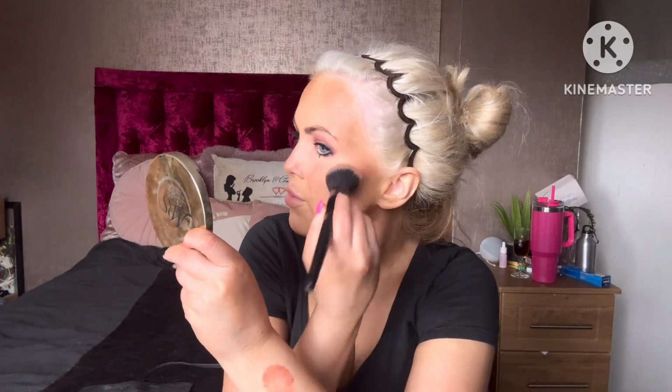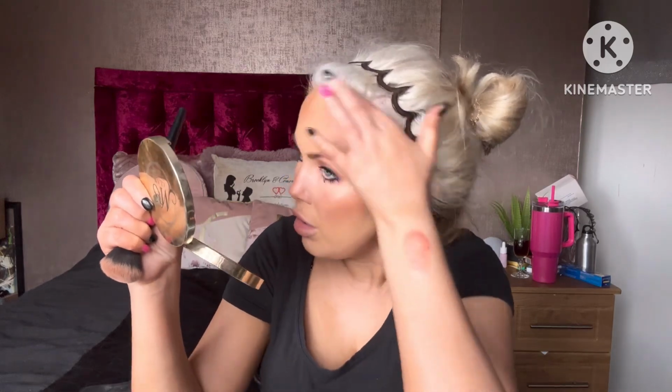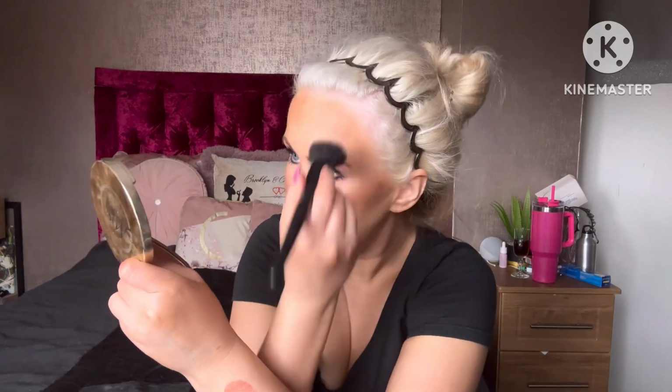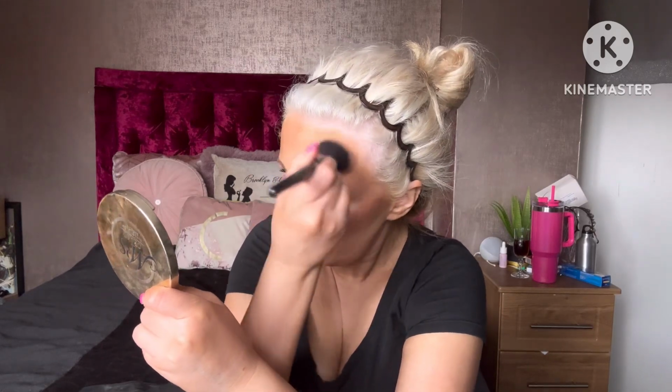I took more than I did for the first side because I didn't know how pigmented it would be, and I've heard people saying it's really, really strong. So I was like, I don't want to put too much on and not be able to blend it out. But this actually blends really nice. Taking a little bit more for that cheekbone area, and then down that side. So obviously taking quite a bit more for the chin area.